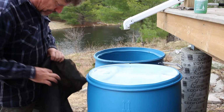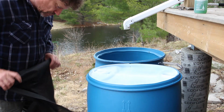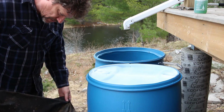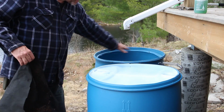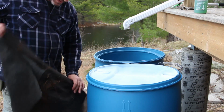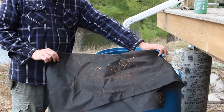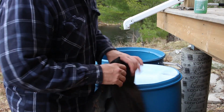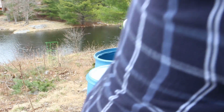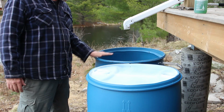I've been using garden cloth, which gets tremendously dirty and has other problems, like it rips. Anyway, just tying it over the main barrel. Can you see how dirty that is? Not that this won't get dirty anymore, but it would be nice to have a better system for the main barrel.